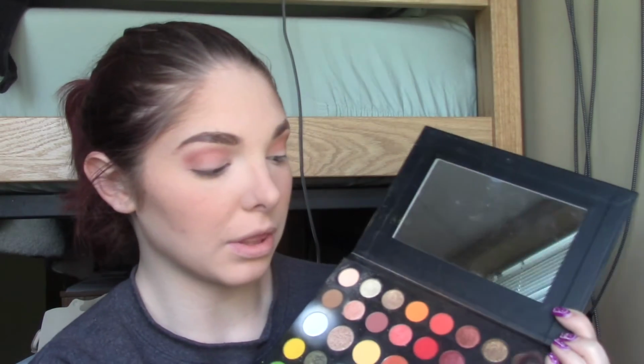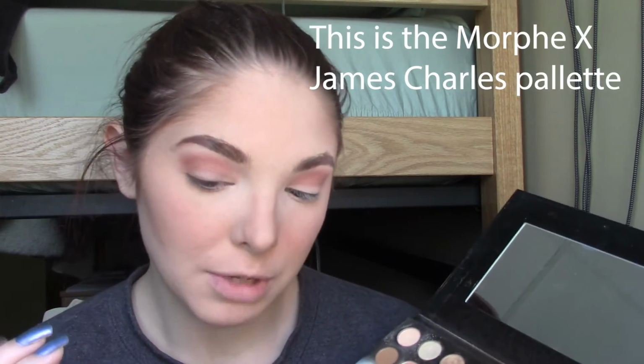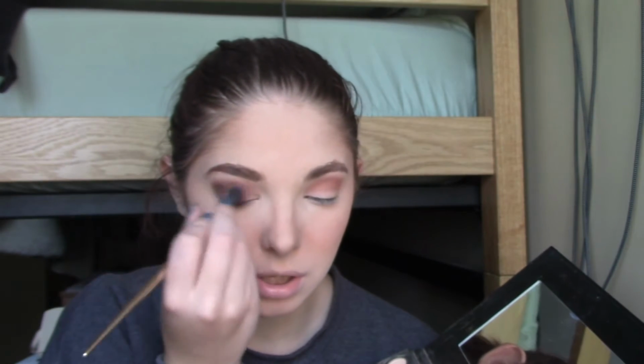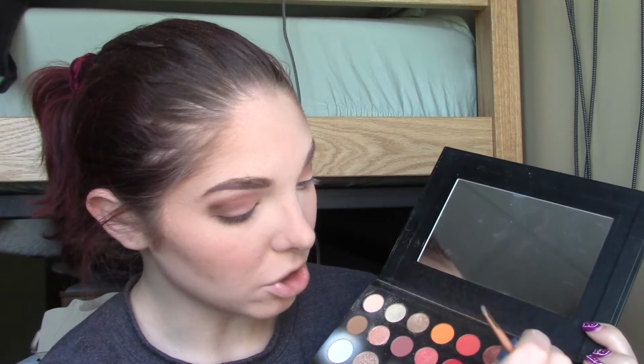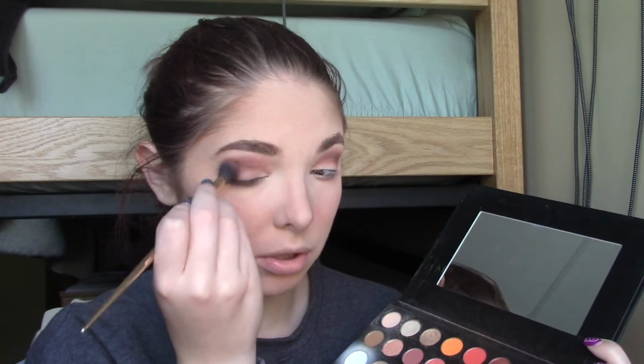And then I'm gonna go in with this brown. I have the label sheet. So I started with Canvas, then did Punch Me, and now I'm going in with Tea. And this is gonna be a little bit more concentrated to the outside and a little bit in, but not as far. And then I'm gonna take this darkest brown, Benny, but just the tiniest bit, and it's just gonna go in this outer corner.